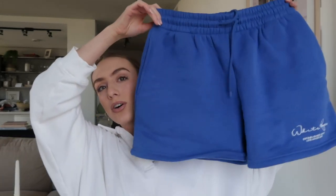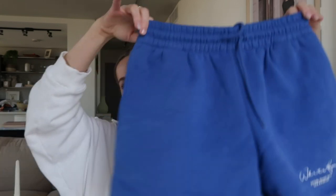This one is from White Fox, and I'm so obsessed. This is my second White Fox sweat short set. I have one in a beige tan color, and I thought that was a really good basic color to have. But I'm really obsessed with this color right now. I have two other items in this haul with the same color. And it is this beautiful cobalt blue. I'm literally obsessed because ever since I got engaged, I just wanna wear this color all the time.